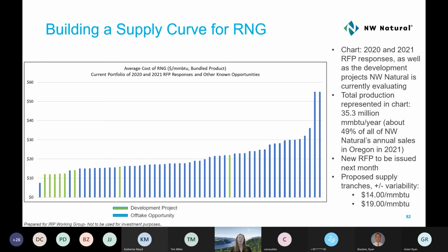But I think a really critical thing to think about in the RNG resource arena is that it's not a liquid market. It's not as if everything is available at these different prices at exactly the same time. So things come and go. It's a little bit chunky in how you have to procure and build a portfolio. And that's why looking at this from a couple of different tranches makes a lot of sense to us.